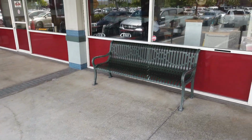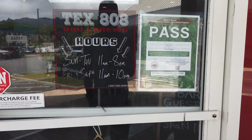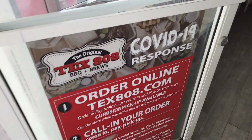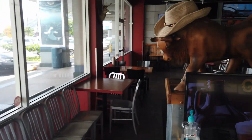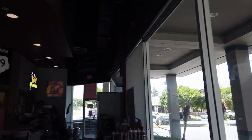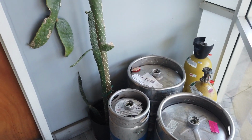So let's see what they got here. Okay, we'll definitely curbside parking to put your order in and go pick it up. Go look inside. Beer to go. Definitely put your order in online and then pick it up. You know you're in Texas, right? We got the kegs. Well, we got the cactus.